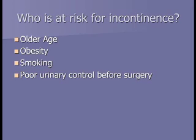Who's at risk? Well, if you're older, and what's older, I'm not going to tell you. There's no set cutoff. It all depends on your other medical problems. If you're obese, if you're diabetic, if you smoke, or if you have poor control before surgery, all these things put together can make it riskier for you to have significant incontinence after the surgery.